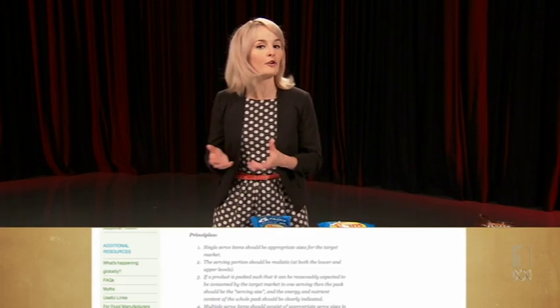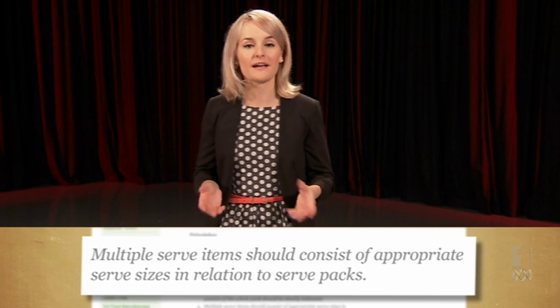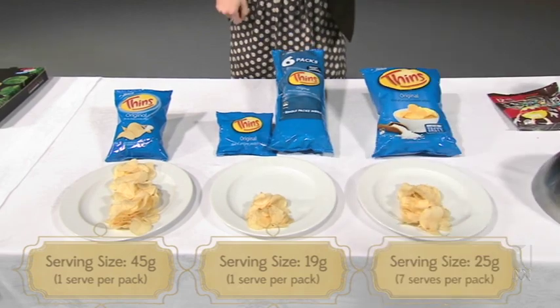And finally, the Food and Grocery Council say that the single serve in a multi-pack should bear some relation to the single serving size of a single serve pack. Which is strange because both of Thins' single serves are different sizes, and both of them are different from the serving size of the bigger packet.